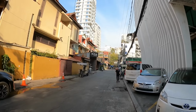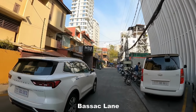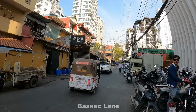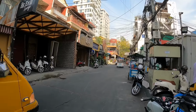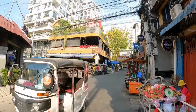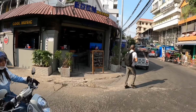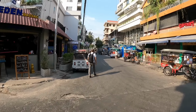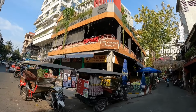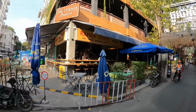Now we're gonna check out the Basek Lane or Basek Street area. It's well known. Got a ton of little bars, lounges, restaurants. I've never actually been back here. So let's see what they've got. Sports bar over there. Little Tokyo. That actually looks pretty good.